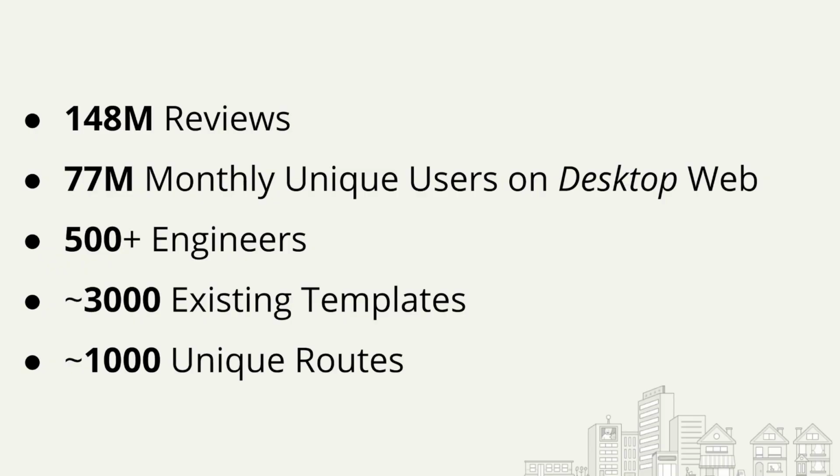So I wanted to share some numbers with you that represent the scale with which we do things at Yelp. The one that stands out to me is the number of existing Cheetah templates that we have. And this equates to hundreds of thousands of lines of front-end code. So I think with all this, it's pretty fair to say that Yelp is not a simple CRUD app, as one might expect.